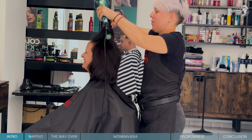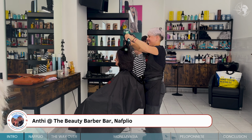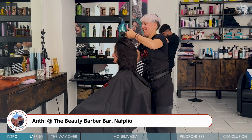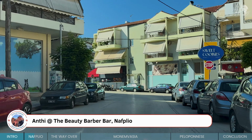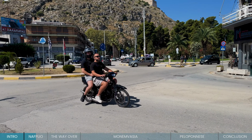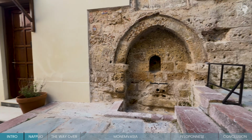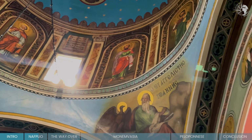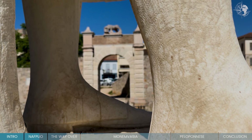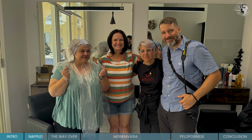Before heading on our road trip, Ellie had a haircut appointment with Anthi, the same place I got my haircut a week earlier. So, we headed to Nafplio for that. And while Ellie was at the salon, I went exploring the old town Nafplio. Before leaving the beauty barber bar, we said farewell to our friends Anthi and Maria.